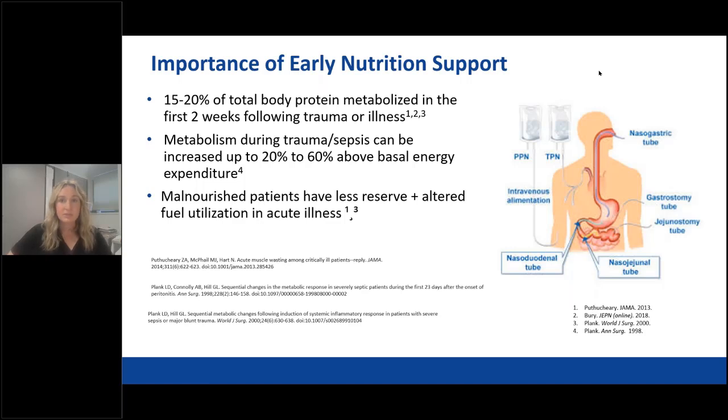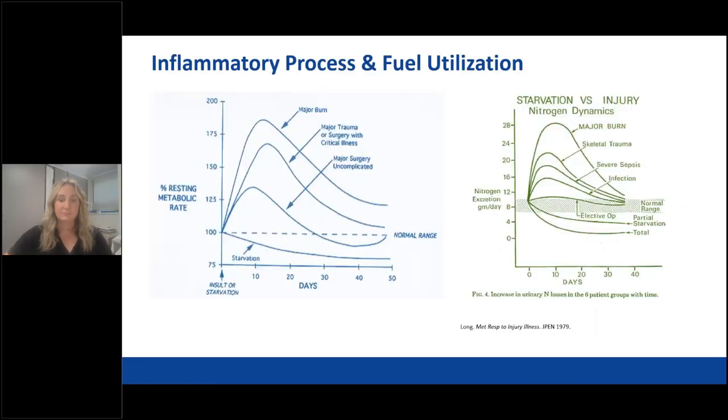And additionally, the patients will have an altered fuel utilization, as we discussed on the previous slide. Here is data showing how we cannot pick where we burn calories from. On the left, we have resting metabolic rate, which we can see increases exponentially following any major stress. Even with a planned, uncomplicated surgery, we see that the metabolic rate is increased nearly 1 month post-op. Similarly, the graph on your right in the green shows that nitrogen excretion is significantly increased during the post-op and stress phase.